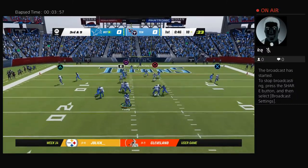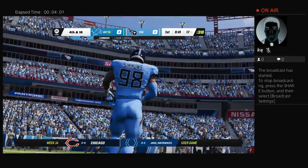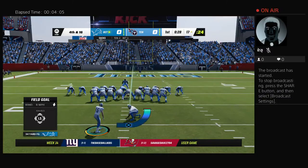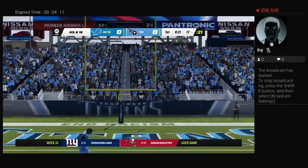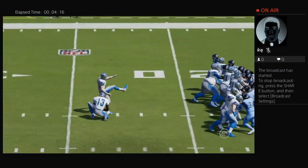Back to throw. Under pressure, they got him again. Jeffrey Simmons. Make that now 8 sacks for him on the season. And this one is right through. And the Lions are going to take a 3-0 lead.